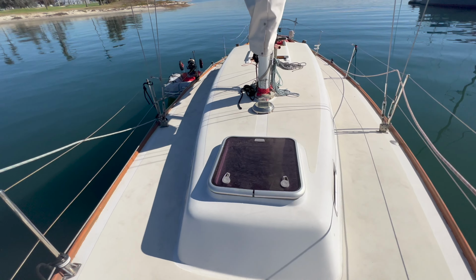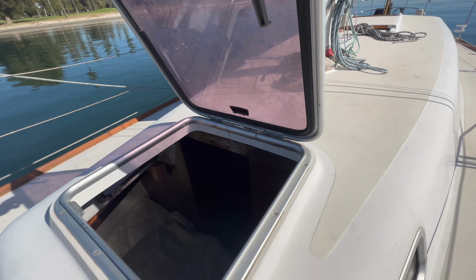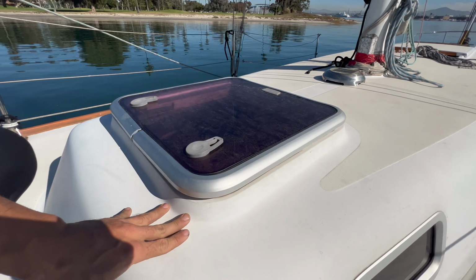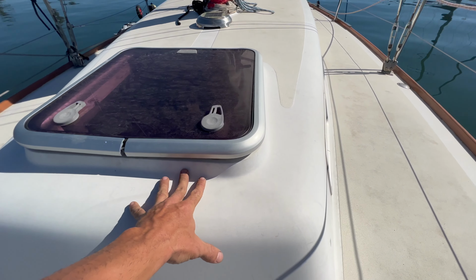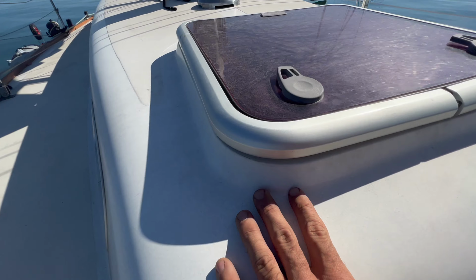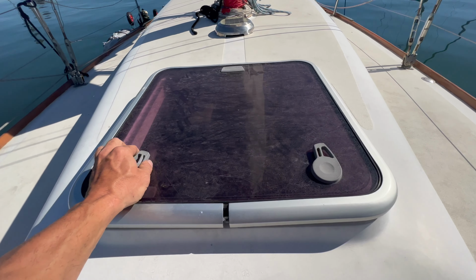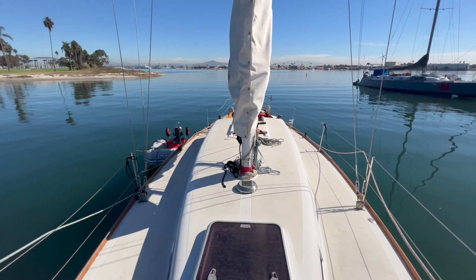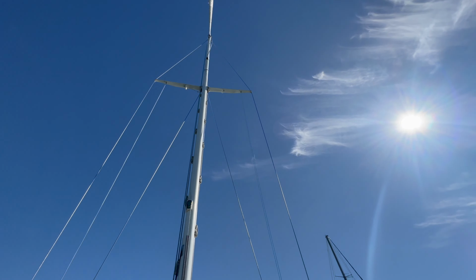This boat does have upgraded hatches. So the original configuration for this hatch was different. The previous owner had replaced these hatches with Lumar and had to fiberglass them in because the original configuration was much different than this. But this is nice. We have hatches that can lock from the outside and from the inside. Fantastic. The mast, in good condition. All of the rigging, in good condition.